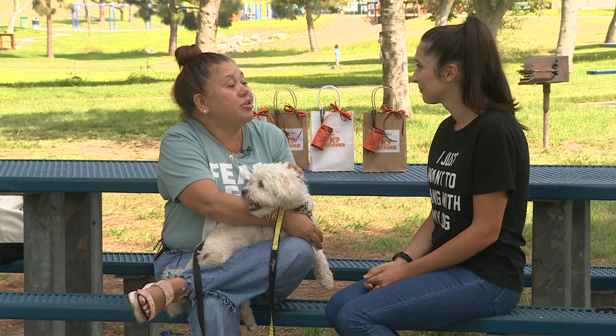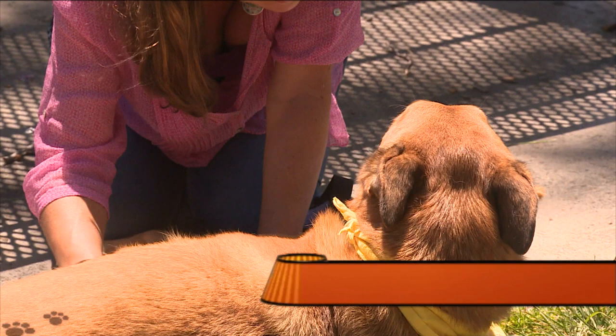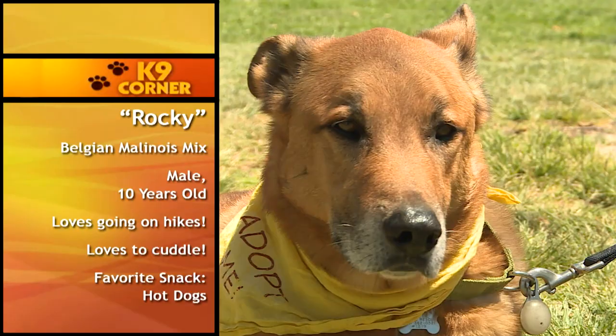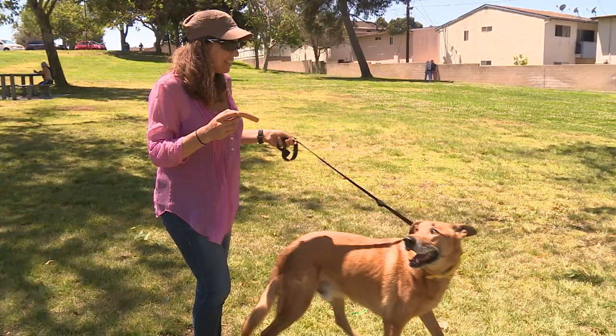I would like to introduce Rocky. He is a Belgian Malinois mix. This is Vibeka. This is Rocky's foster mom. We think he's about 10 years old or so. He's very affectionate, a big cuddler, loves attention. Small dogs sometimes scare him, so he would be best in a home without smaller dogs. Loves children, loves people, loves hot dogs, loves to play, super smart, learns things quickly.